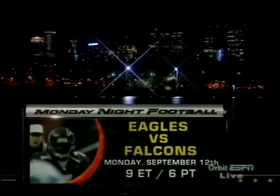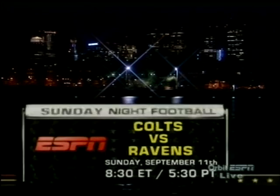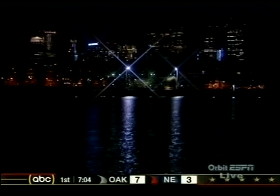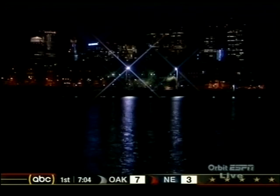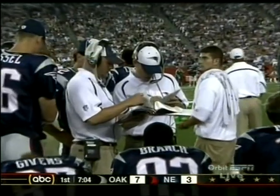We're back with you Monday night. We'll be in Atlanta as week one wraps up as the Philadelphia Eagles take on the Falcons. ESPN's debut game for Sunday Night Football, Colts Ravens from Baltimore on Sunday night. Boston, about 30 miles from Foxborough.